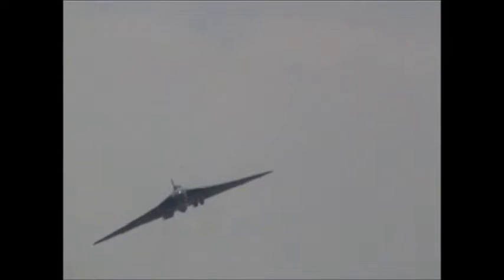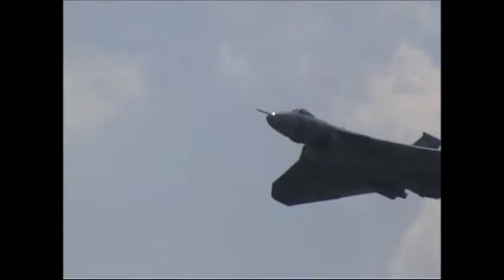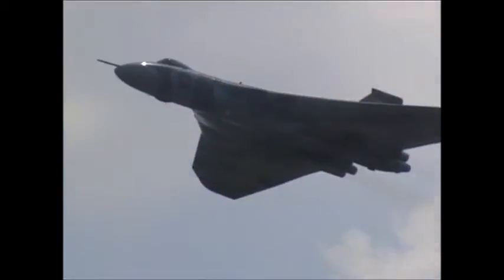The surface-to-air missiles couldn't shoot it down, and it was only after Gary Powers was shot down in a U-2 in the mid-60s that they realised, the U-2 being shot down by a Soviet surface-to-air missile, that the Vulcan now could possibly be shot down.